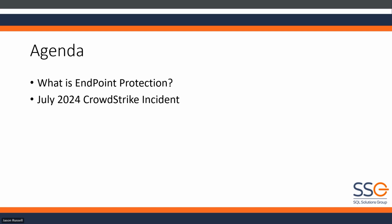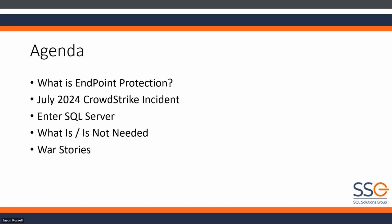And then we'll talk specifically about SQL Server and what you should and should not be doing in your SQL Server environment when it comes to endpoint protection. We'll tell some war stories of endpoint protection gone wrong in SQL Server environments and some of the issues that we've seen it cause, and just kind of go from there. The nature of this, we don't have any demos. This is going to be discussion.